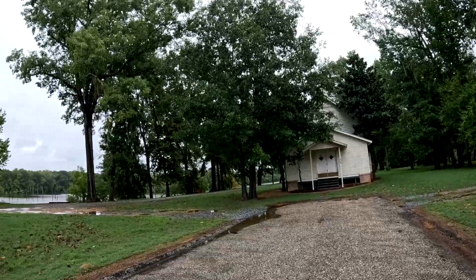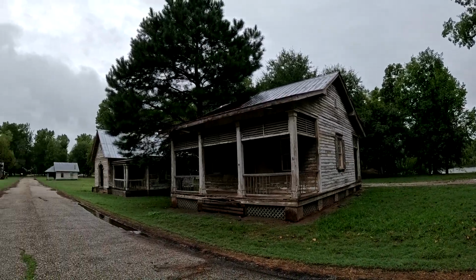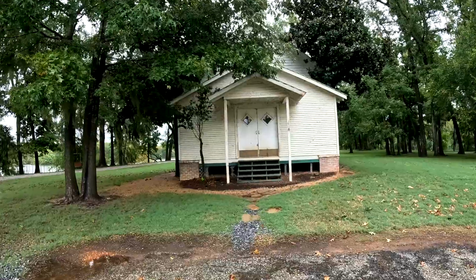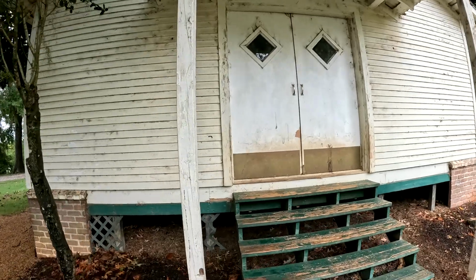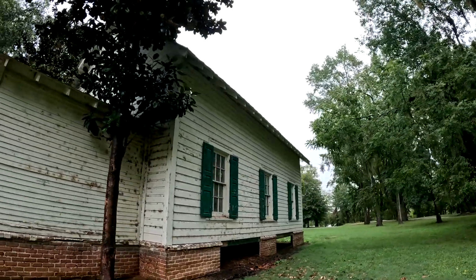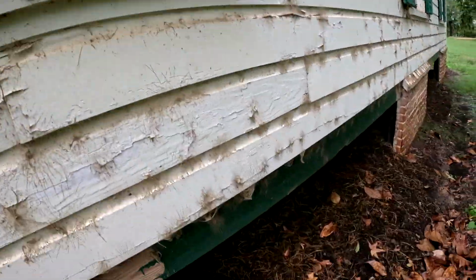And here's the church. So 7 buildings are left. Let's see if it's open. Smells like goats. Oh, look at that tree. What kind of a tree is that? And there's nothing in there. No floor. Okay. So it just goes all the way through.